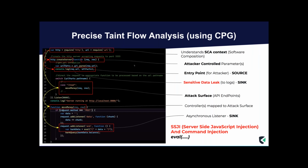Now, let's look at it from a code perspective. You have the taint flow that we spoke of, where if you combine all of these three structures together, suddenly the insights become very interesting, very pointed, that can enable your engineers to do better analysis.